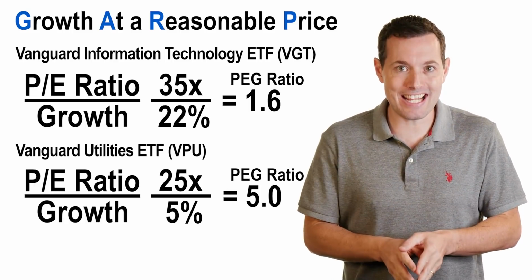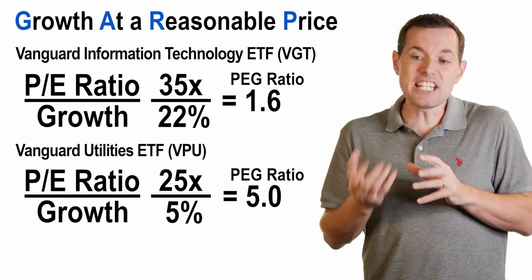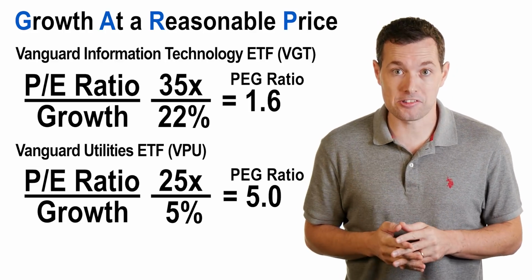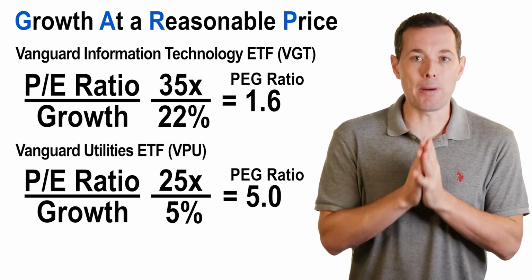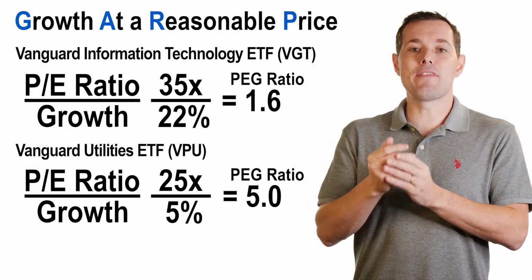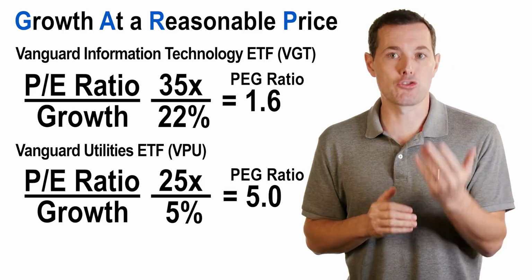They're not going to fall into that category. So using the PEG ratio can really help us define decent GARP stocks, or at least give us a good starting point for GARP stocks. So in theory, if we wanted to pay a reasonable price for growth, we should be able to find stocks that have a lower PE ratio, or a PE ratio lower than their growth rate.